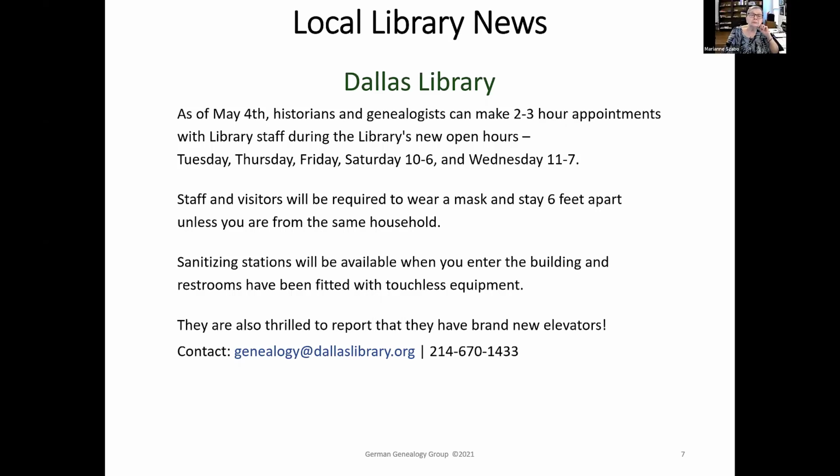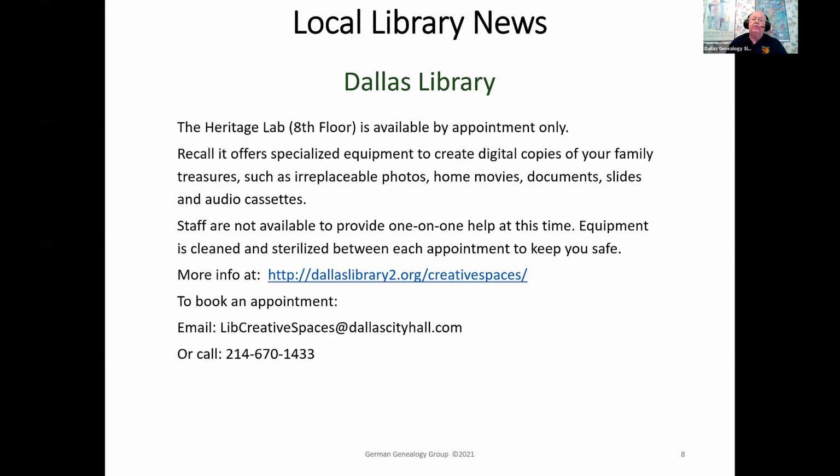So again, you have to make an appointment, even if you just want to go in and browse. You do have to still make an appointment. You just can't show up. But now that is something that is available to us, something you can take advantage of.